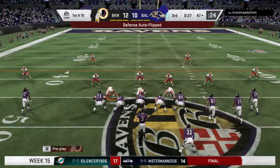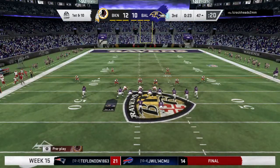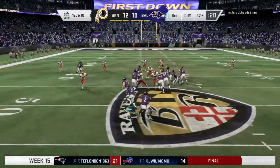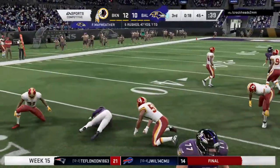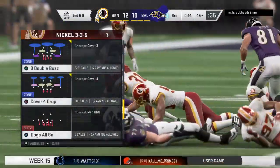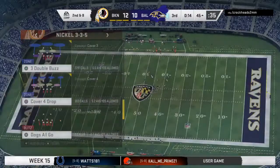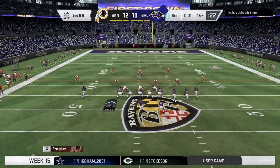They'll run it now out of the gun. And he's going to get this one down near the 45-yard line. Give him a couple on the carry there. 2nd and 8. And this will probably be the last play of the quarter.